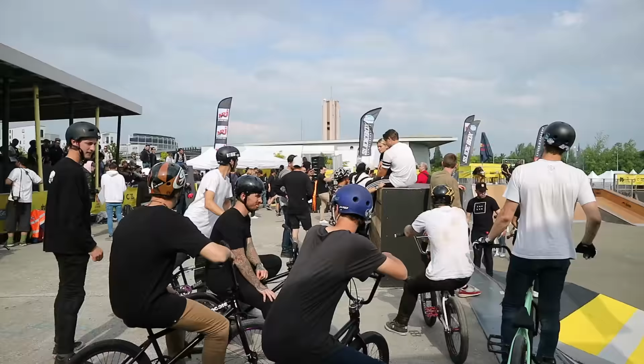Now it's straight on to park, which I need some practice on because I didn't get much practice on before and I don't know how I scraped qualifying. So I'm the first rider on that, so I best get practicing.